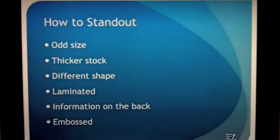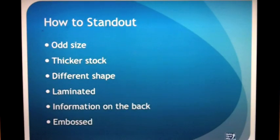So anyways, ways to stand out are to have potentially odd size cards, thicker stock, different shape, laminated cards, information on the back. I hound on the information on the back. If you're not putting anything on the back of your card that creates a marketing message, you're missing 50% of your first opportunity to provide people with information, and also having an embossed card which could stand out.